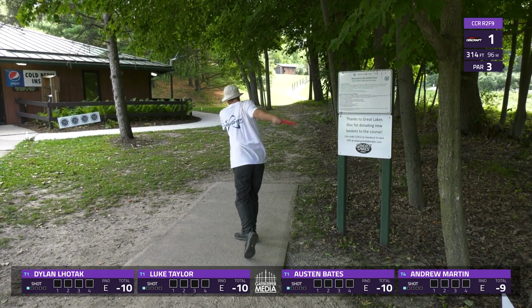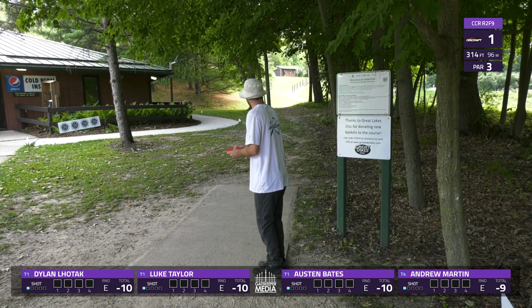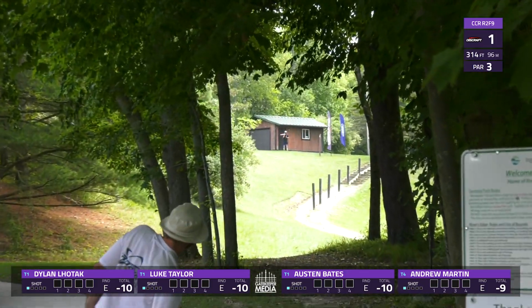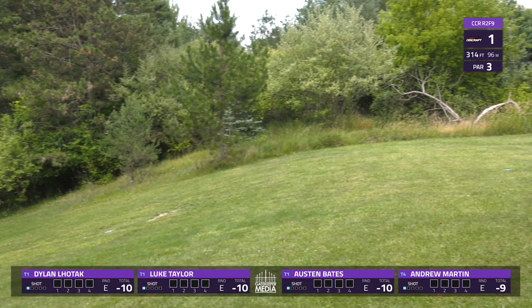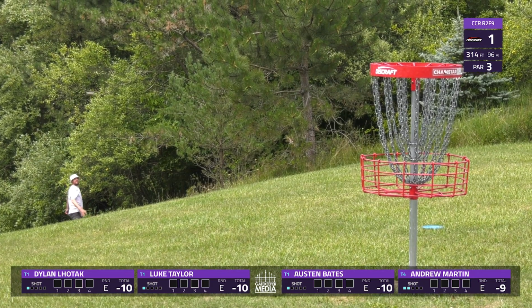Interesting fashion choice by Andrew, but he's a Michigan local. He knows what he's doing, so I will let him do his thing. I'm liking the bucket hat. Little low. Yeah, going to be low and short there as well. But out of there, he should be able to get up and down pretty easily for his par.